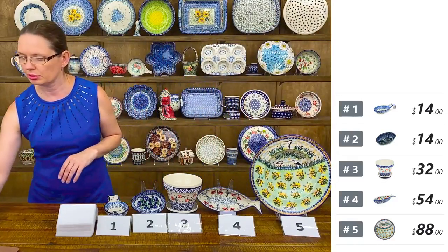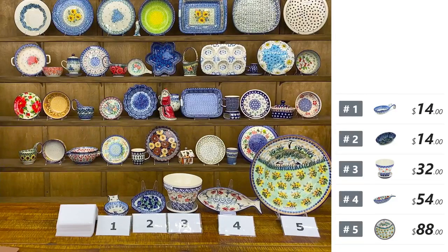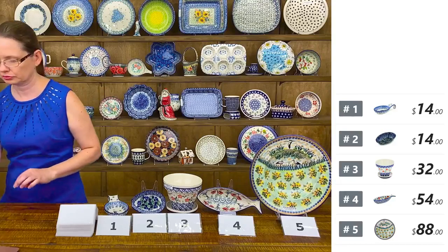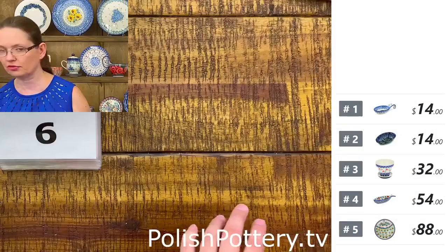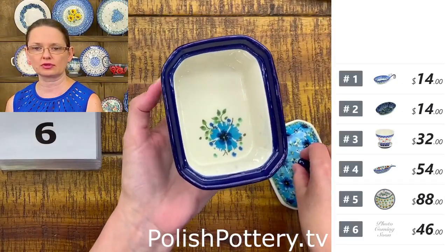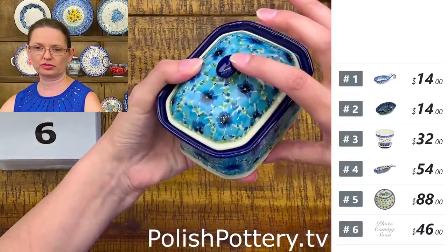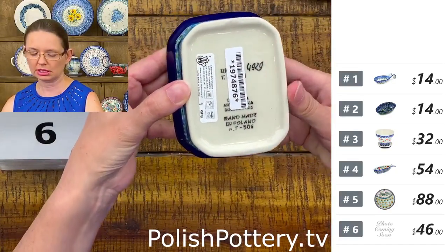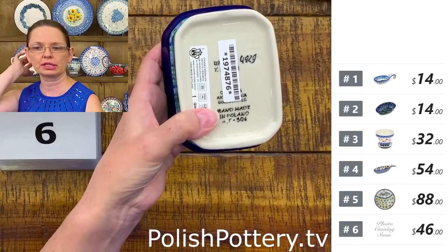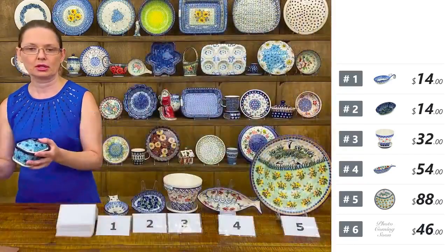Okay, next piece. Next piece is freshly unpacked, no pictures yet, and this is the small salt box from Ceramika Artystyczna, 4.5 long, 3 inches wide, and 3 1/4 tall with the lid. Ceramika Artystyczna Teresa Liana design, Unicat 4929. $46 tonight, regular price $93. So that's number six.